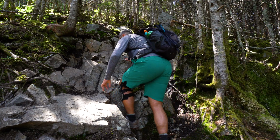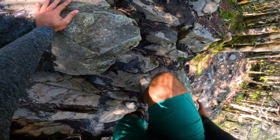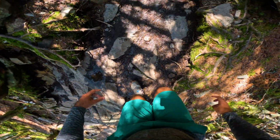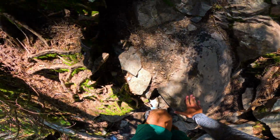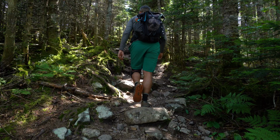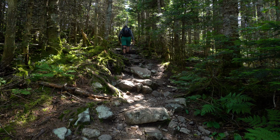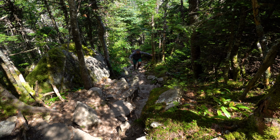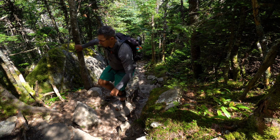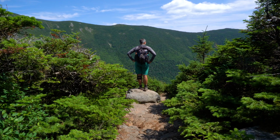Some surprisingly steep scrambles on this short half-mile hike to the Galehead Summit. Definitely stop and check out this overlook because it has a much better view than you will get from the actual summit.